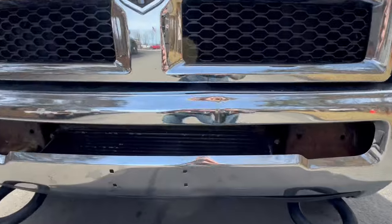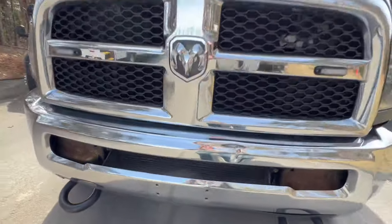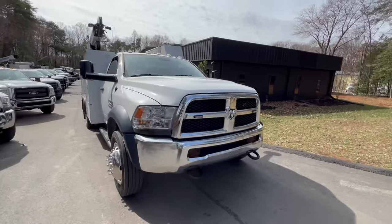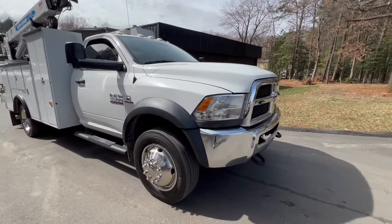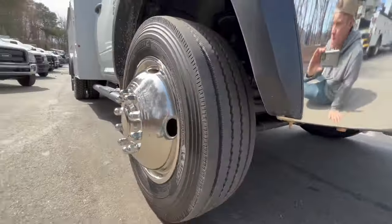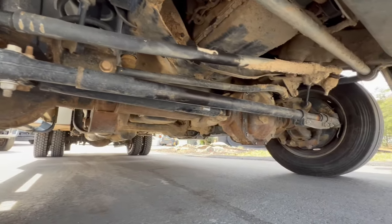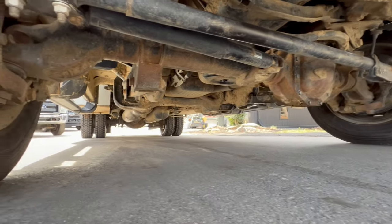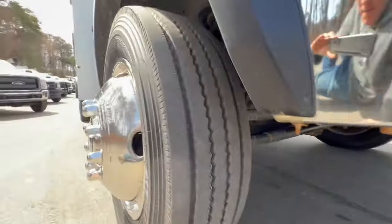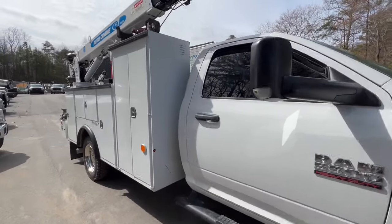Some dents. Front bumper's got a crease right here. A small dent here, it's kind of hard to see in the video, but it's there. Steer tires are Michelins. Pretty good tread life remaining on those. The front of the bin here does have some rock chips.